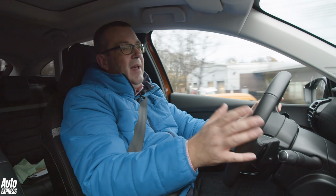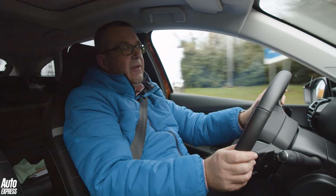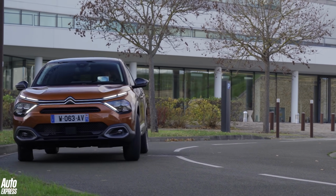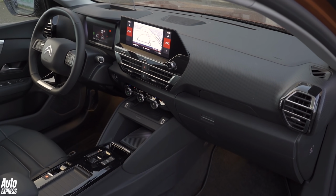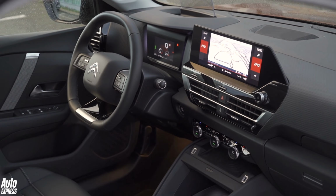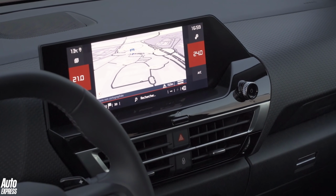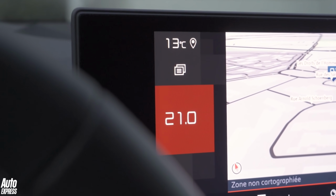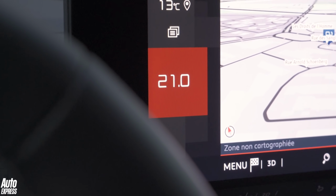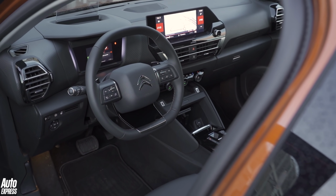There are relatively few padded plastics, but all of the finishes that are in the line of sight look smart enough thanks to some clever texturing. Thankfully, Citroen has also seen sense and gone back to offering regular dials and switches for controlling the heating and ventilation. They're just that bit easier to use. The main touchscreen display, meanwhile, is quick enough to respond to inputs, but the graphics and interface remain a bit clunky. We'd be quick to hook up our phone and use Android Auto or Apple CarPlay instead.